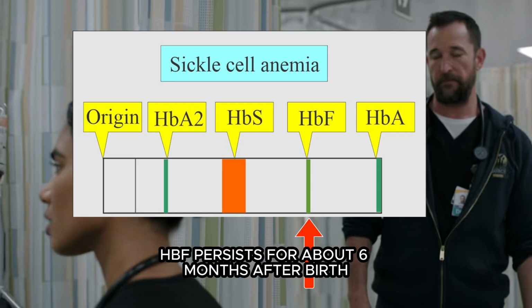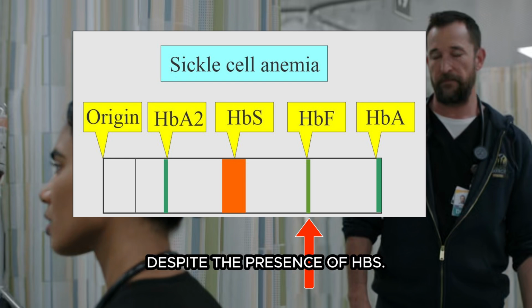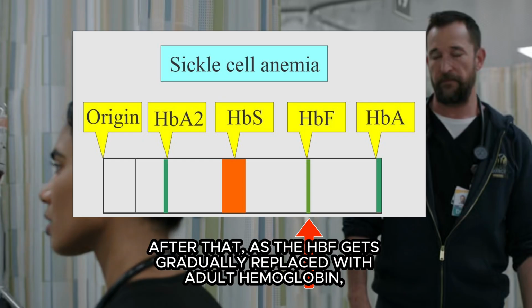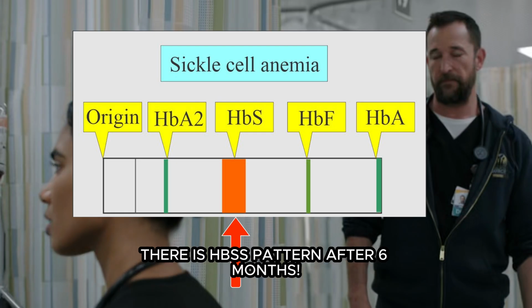Interestingly, HbF persists for about 6 months after birth. HbF doesn't allow the cells to sickle despite the presence of HbS, so this means that the patient is asymptomatic till 6 months. After that, as the hemoglobin F gets gradually replaced with adult hemoglobin, but the hemoglobin produced here is HbS instead of HbA, there is HbSS pattern after 6 months.